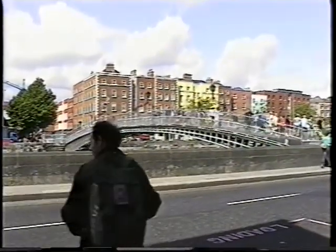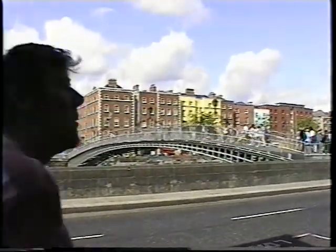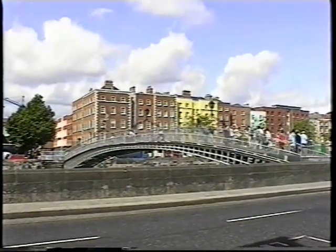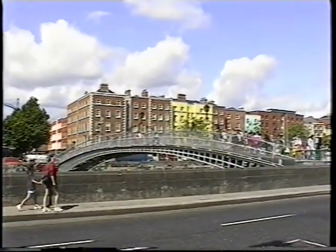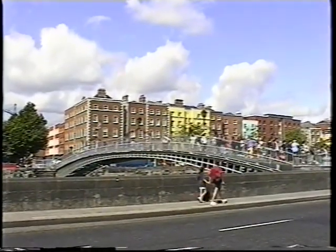This is the only pedestrian bridge over the Liffey, and it's called the Halfpenny Bridge because when they first put it in they used to charge half a penny to cross it.